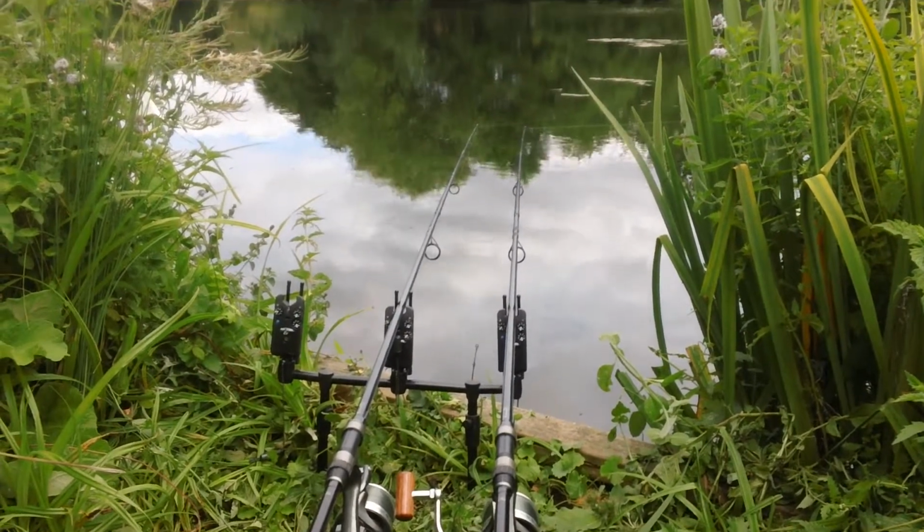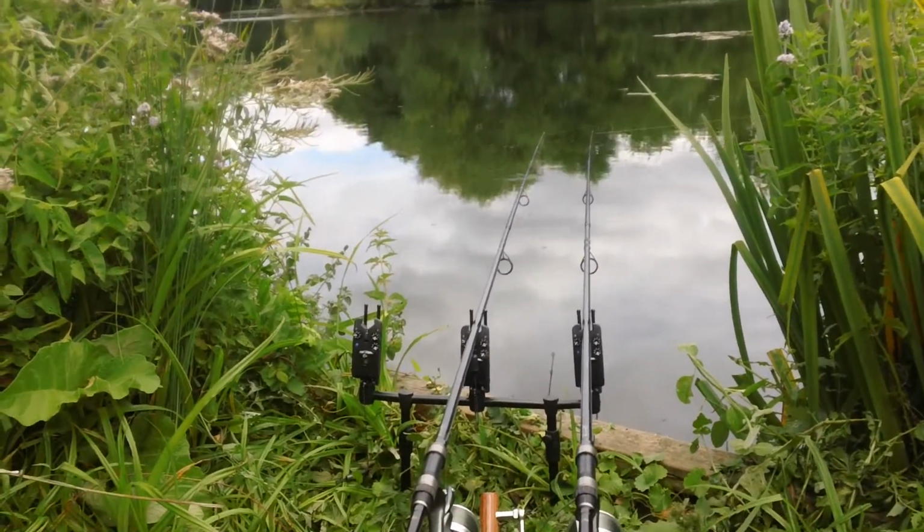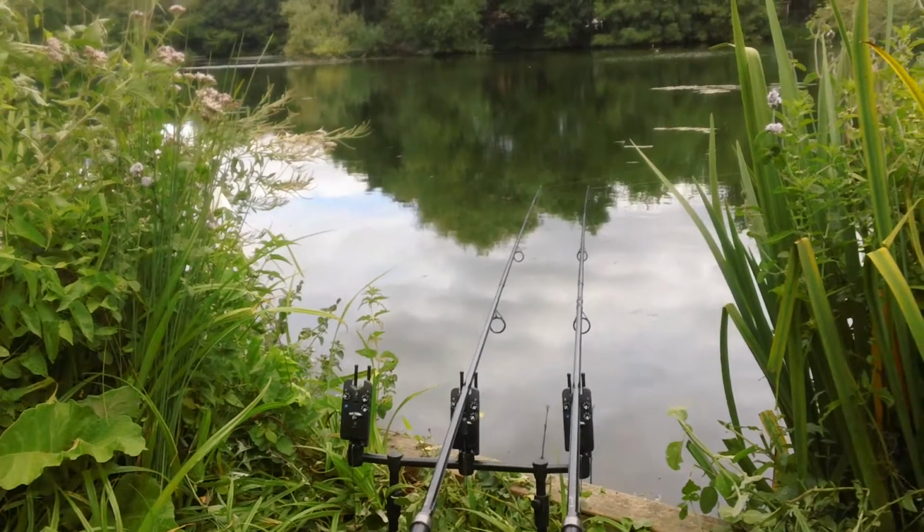So I've been sitting here thinking about that lost fish. There wasn't much I could have done about it. I'm now sitting basically right on top of my rods rather than further back in the swim.